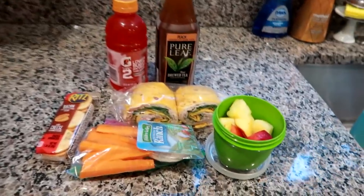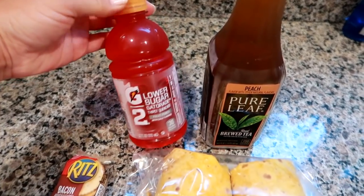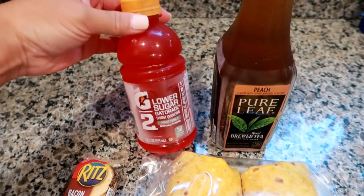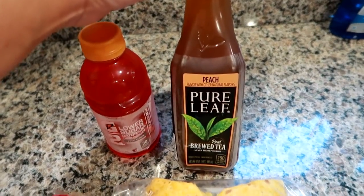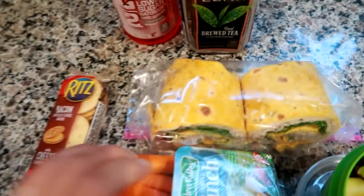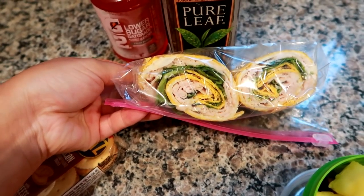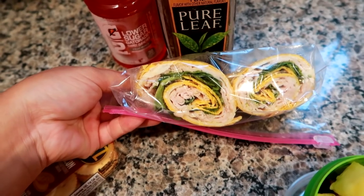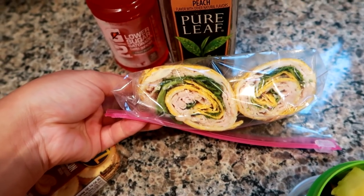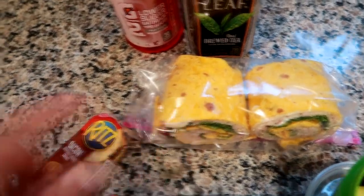Good morning, guys. Getting ready to pack up my husband's work cooler. Today I'm giving him a Gatorade G2, which is the low sugar version, in the fruit punch flavor, a peach Pure Leaf iced tea, a little wrap here on the cheddar jalapeno flavored wrap, and we have some peppered turkey, some arugula and baby spinach mix, some Swiss cheese, and then some of the chipotle bacon aioli from TJ Maxx.